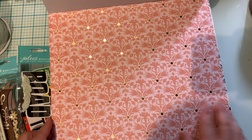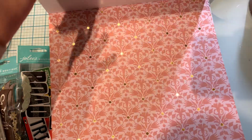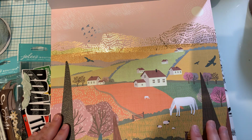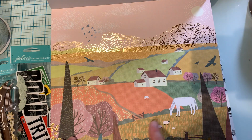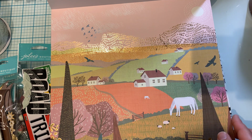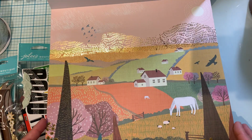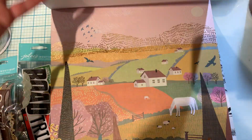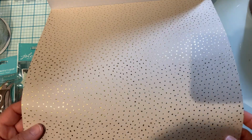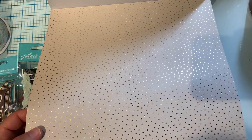Then there's this one with some gold foil. It's pretty. This one I love. I love the scene. Got the horse, the sheep, the farm. Like, this is just so pretty. I really, this is what kind of sold me as well. So you get three of those. Here's one that's like beige with some gold foiling. Very pretty.